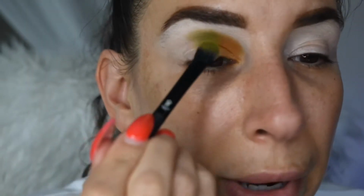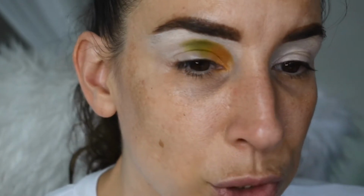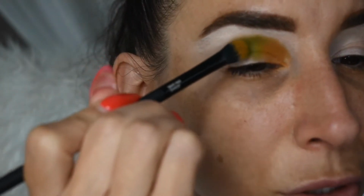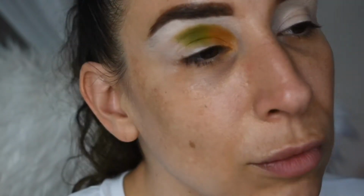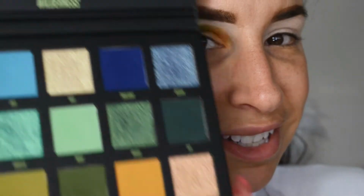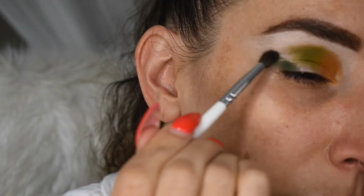We're just going to go back with the Marigold shade and just kind of marry those two a bit. And back into the green to just carry this forward in the crease. Next, I'm going to grab this little skinny blending brush and I'm going to dip into Eucalyptus. And we're going to just kind of work this on the outer corner.